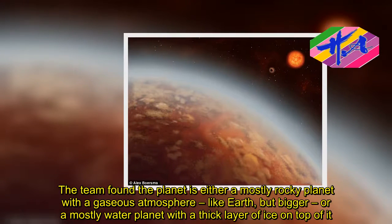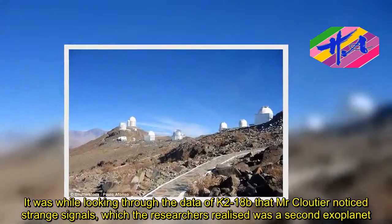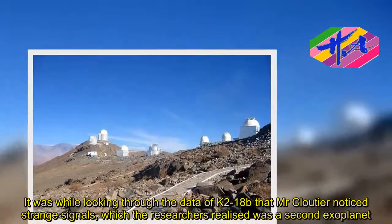It was while looking through the data of K2-18b that Mr Cloutier noticed strange signals, which the researchers realized was a second exoplanet.